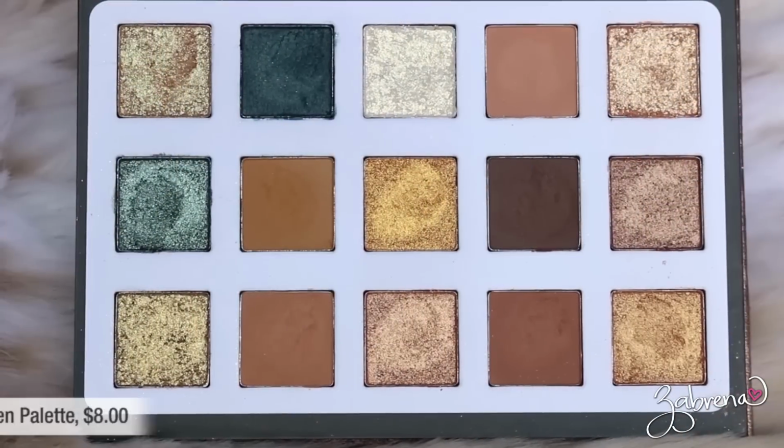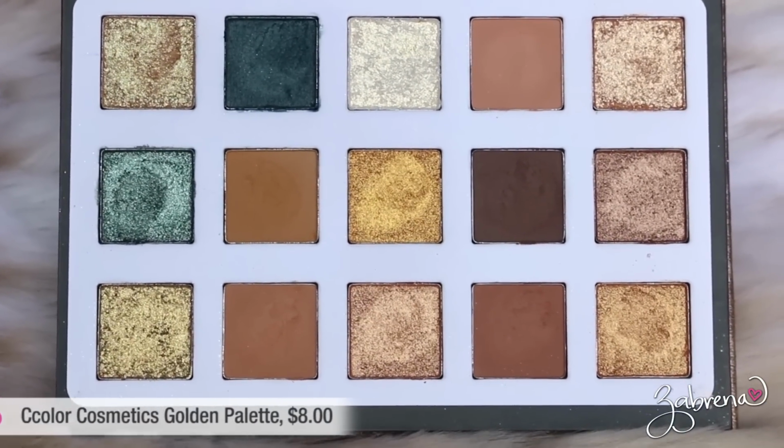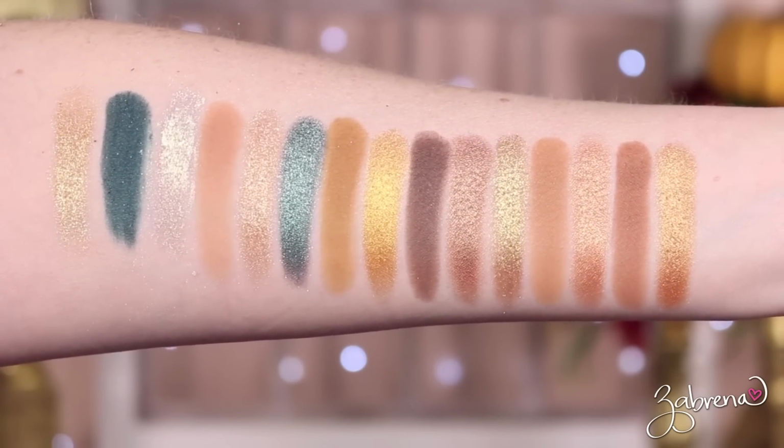And this palette, extremely affordable. It's actually a dupe for a Natasha Denona palette, her gold palette. I haven't had the opportunity to compare the two side by side, so I can't really say for certain if it's exact or not, but when you look at the pictures online and you compare the two, they are really similar. And based on my experience with Sicolor Cosmetics in the past and comparing them to high-end makeup brands, they do a really great job of duping things like this.